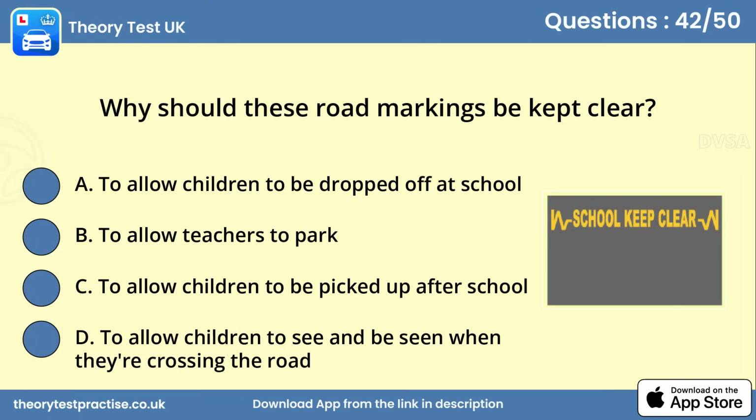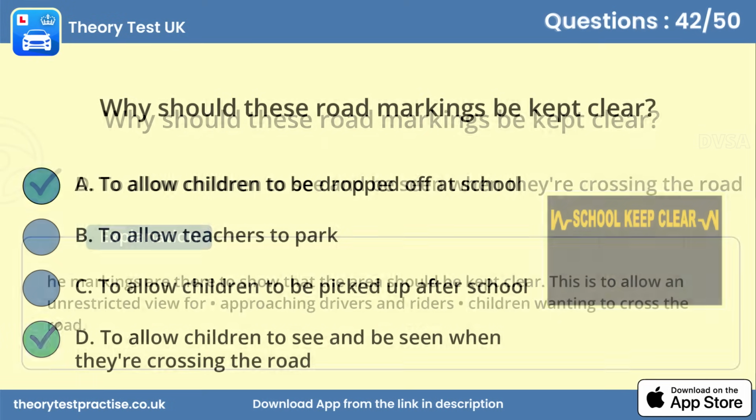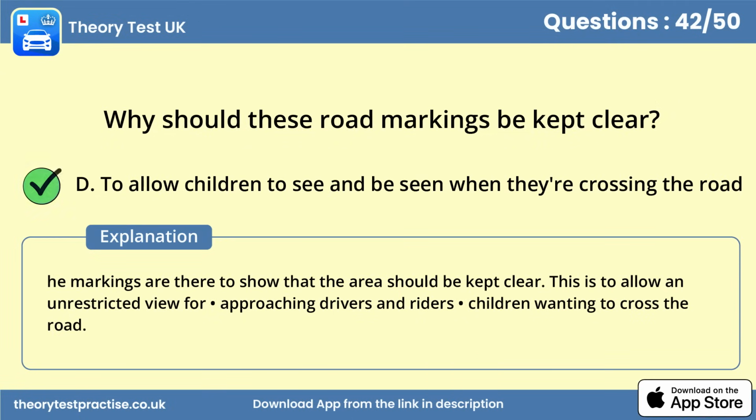Question 42. Why should these road markings be kept clear? D. To allow children to see and be seen when they're crossing the road. The markings are there to show that the area should be kept clear. This is to allow an unrestricted view for approaching drivers and riders, and children wanting to cross the road.